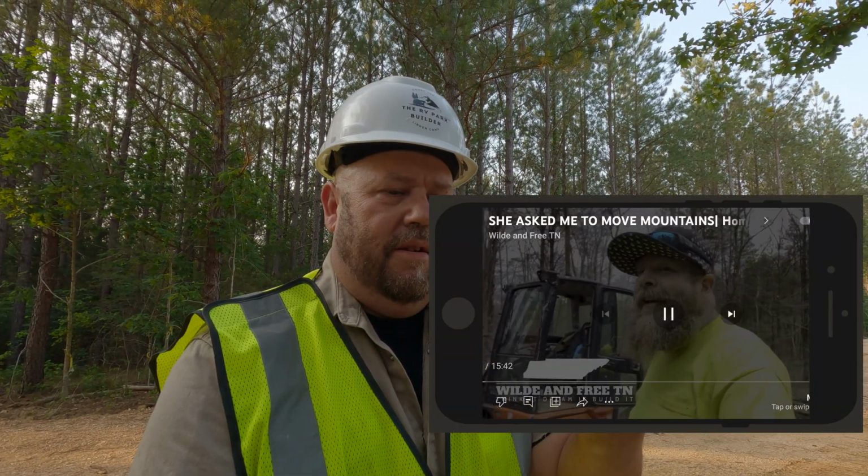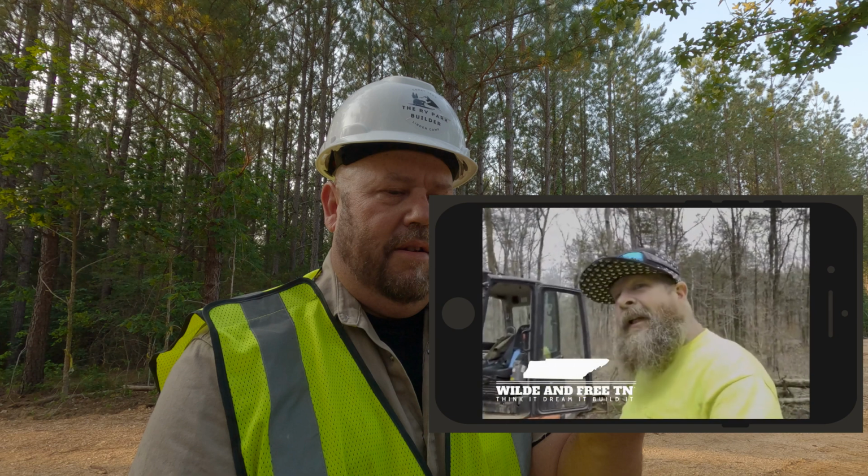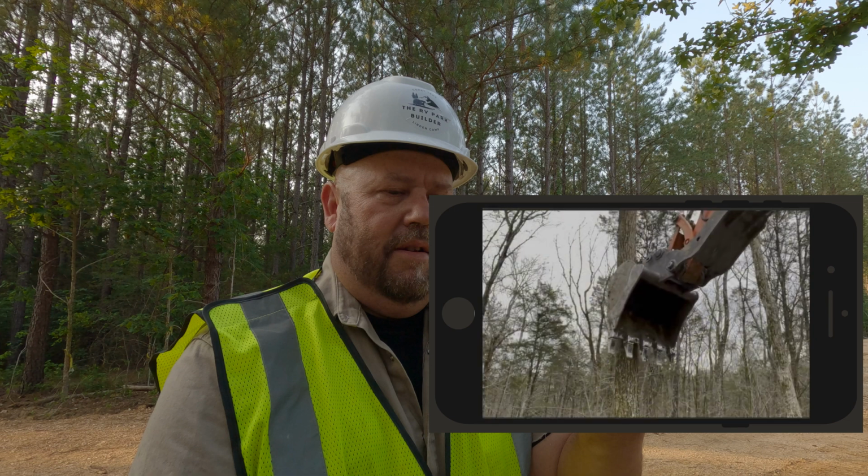I cut some more trees down. More trees. Oh man, clearing trees is clearing trees. Lots of trees.